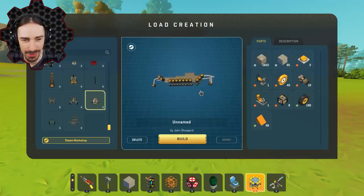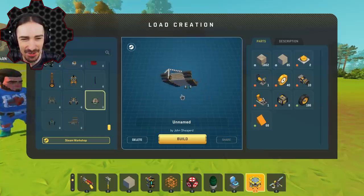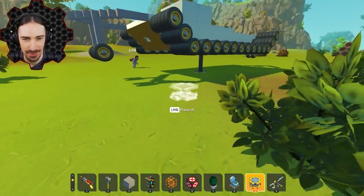All right. Speaking of wheels, this is Unnamed by John Shepherd. And why do we keep saying it's unnamed? Like it's obviously unnamed every time. We're like, this is unnamed. It's gonna somehow be different. So you're gonna notice there's some interesting design choices with this one. But here we go. So this is obviously a ship.